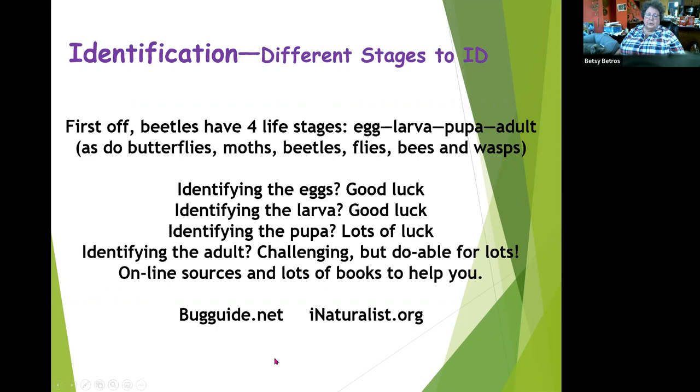I don't post to it because it's enough trouble for me to post a bug guide, but I will go on iNaturalist and it has an AI system where I can put the photograph in and it'll come back and tell me what they think it is. And so that's been really helpful. Insects are a little problematic because again, there's so many of them, but it's very, very useful.